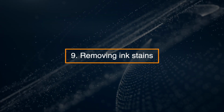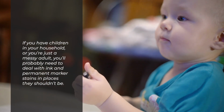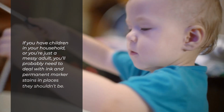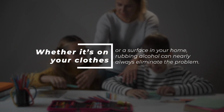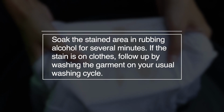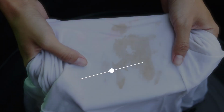9. Removing ink stains. If you have children in your household or just a messy adult, you probably need to deal with ink and permanent marker stains in places they shouldn't be. Whether it's on your clothes or a surface in your home, rubbing alcohol can nearly always eliminate the problem. Soak the stained area in rubbing alcohol for several minutes. If the stain is on clothes, follow up by washing the garment on your usual washing cycle.